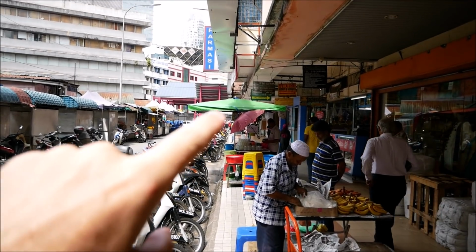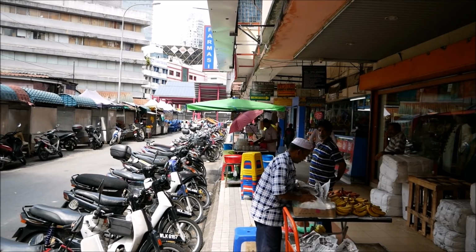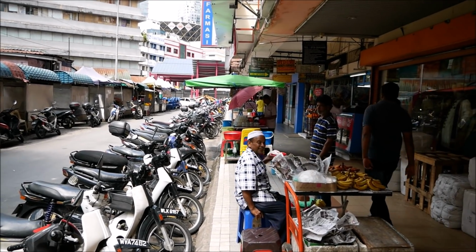So there is the stall over there. And from a distance, I still can't tell what kind of a drink it is. But it's not very busy right now, so let's go check it out.